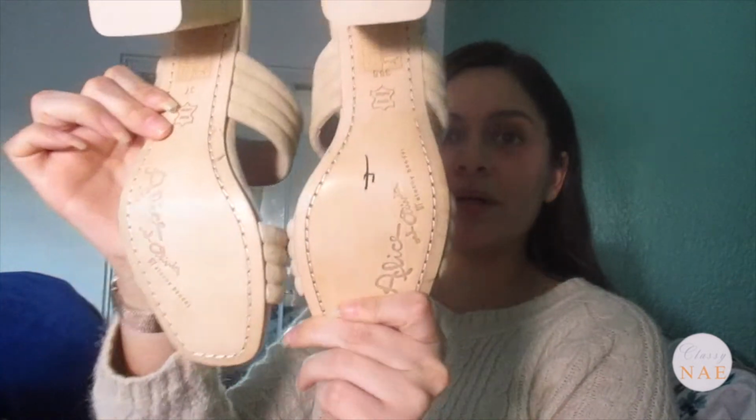So these next pair of shoes are Alice and Olivia. I was actually really surprised to have found these there. I was like, no way, and they were so cheap. And they're brand new. They've never been worn. There's a light scuff on the back of this one, but you really can't tell as much. So yeah, when I found these, I just had to get them.